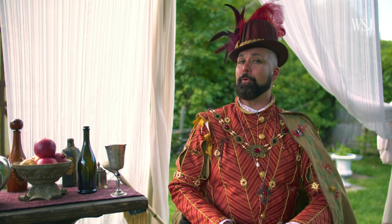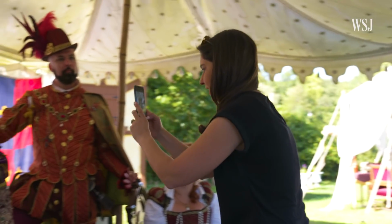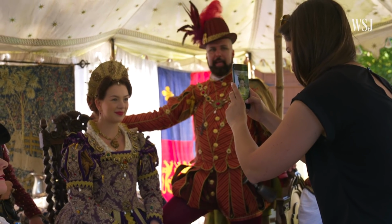Verily, test 2, portrait mode. All three of the new iPhones have portrait mode. And what better way to test than with a visit to the Queen?